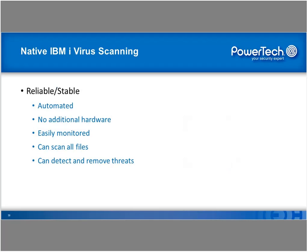It's also much more reliable and stable because it's automated. You have your job schedule entries, and you're going to have those run on the schedules that you set up so that you're always going to make sure that it's happening. There's no additional hardware required. You don't have to have a PC that's dedicated in a locked room that's secure but still has access to the internet, etc. This is going to be on your power system, can easily be monitored. Any third-party monitoring tool can monitor the message queues, or a user can just look at the logs and make sure that things are running the way they're supposed to be.